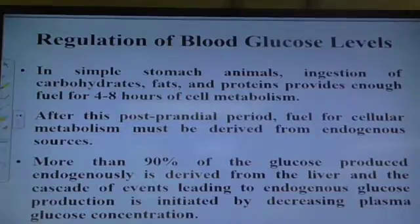Now, as far as after that postprandial period, as we say, you've got to get gluconeogenesis going on. You may use fatty acids and stuff for energy. But more than 90% of the glucose produced endogenously is derived from the liver, and also from the cascading events that lead to the endogenous glucose production. Basically, the decreased blood glucose is what you're going to end up with, and that's what's going to trigger all this stuff to go on. Okay.